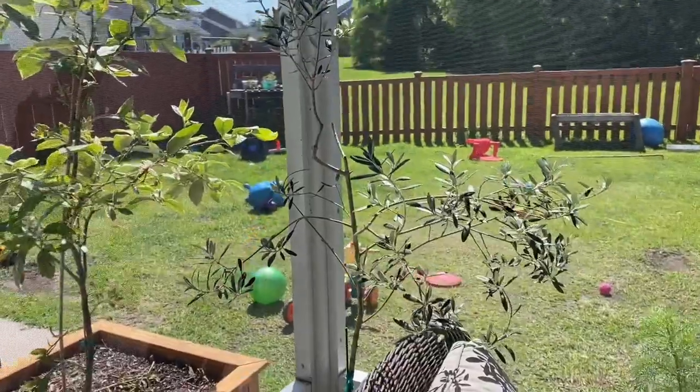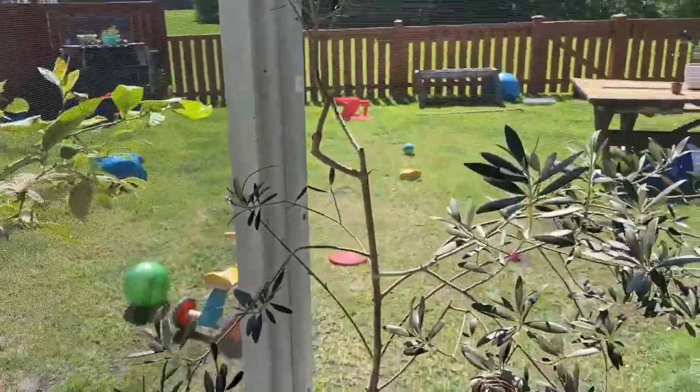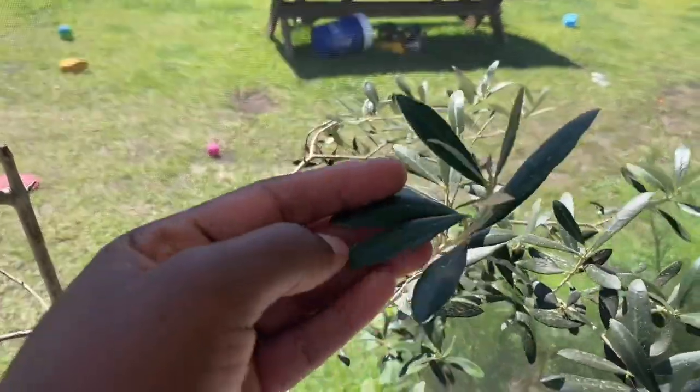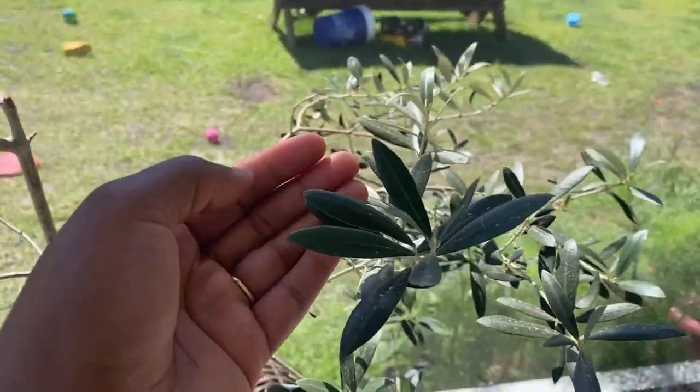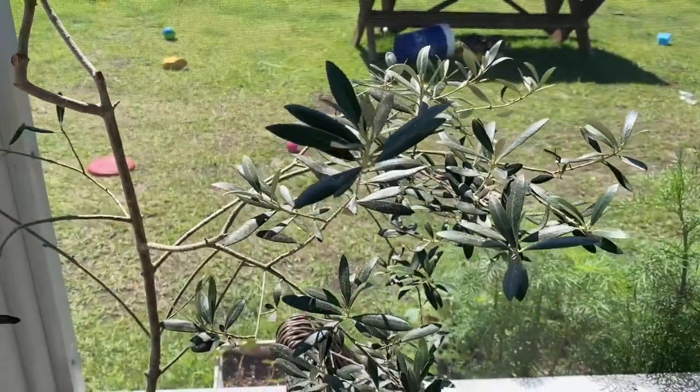This is the last of the olive trees. No fruit set on this, but the leaves are still looking pretty good. It's not dropping a whole lot of leaves. Seems to be doing well.